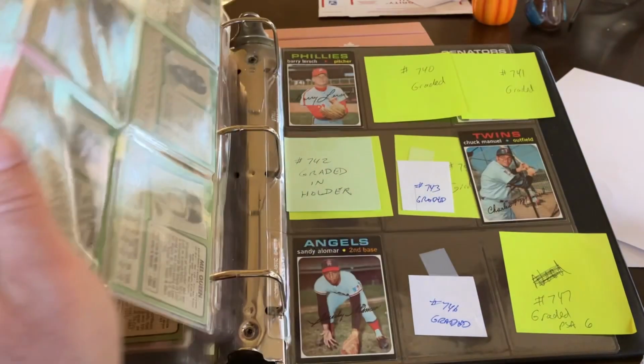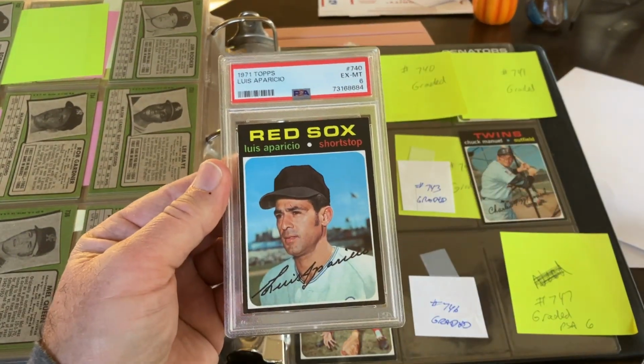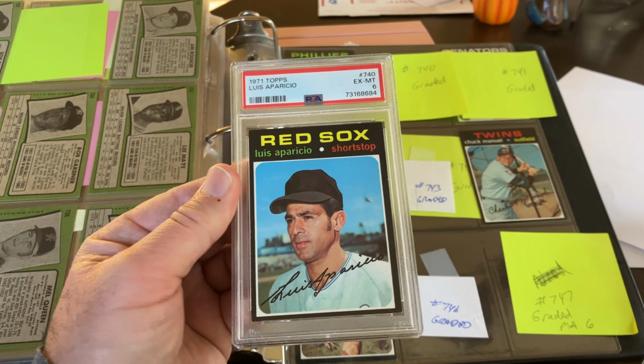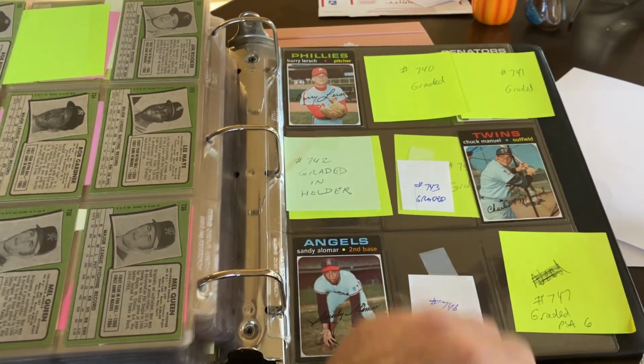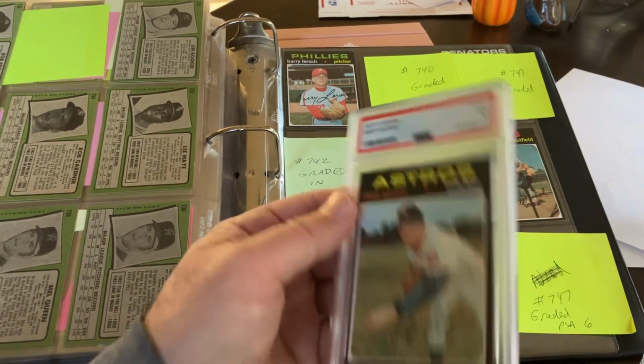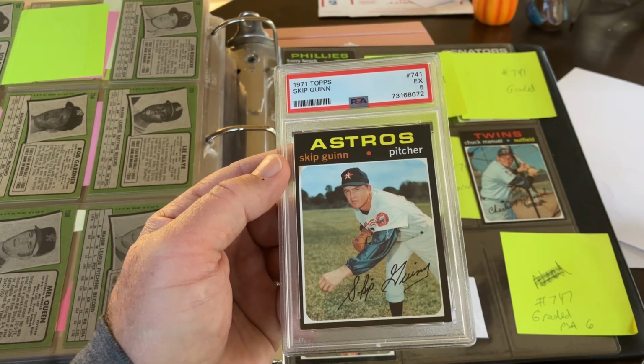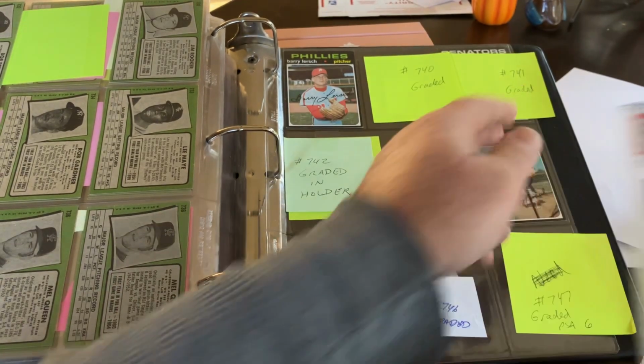Sorry, it got a little darker. Sun just went behind some clouds. 740, Aparicio in a 6. And you can see as I got towards the end of the set with the highest of the high numbers, and most of these are short prints up in this area of the set, I just got them all graded. Skip Gwynn in a 5, 741.